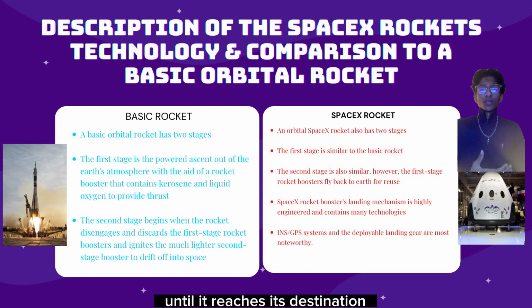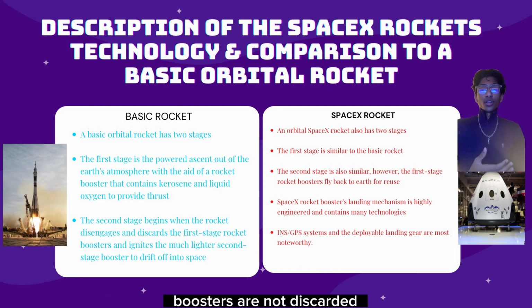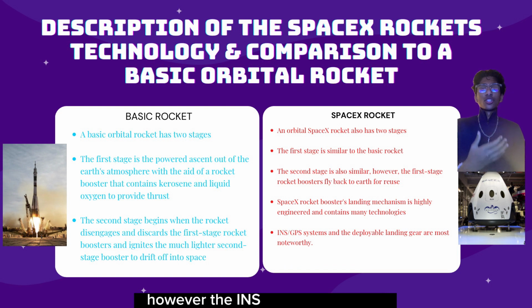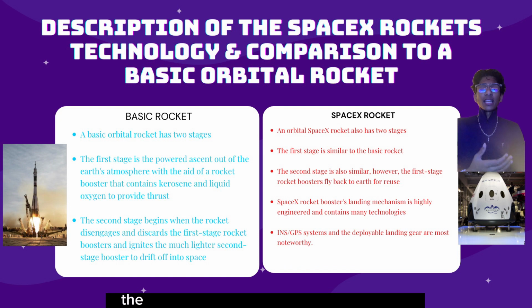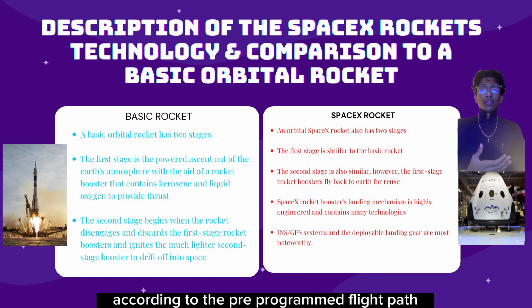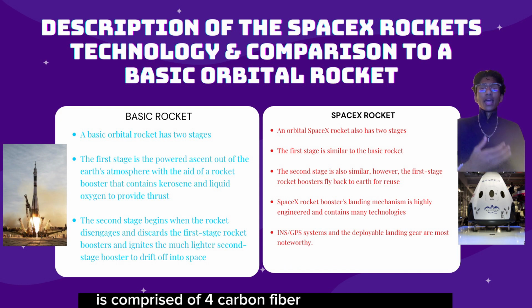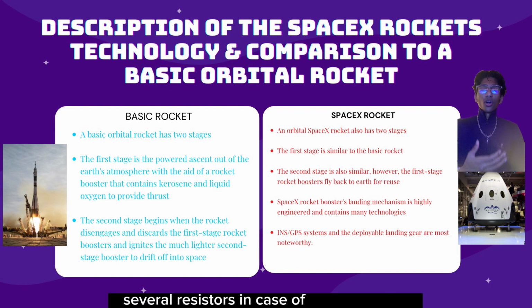it reaches its destination. In contrast, the SpaceX rocket is similar, besides the fact that the first stage rocket boosters are not discarded, they fly back to Earth for reuse. There are many technologies involved in the first stage rocket boosters, however the INS and GPS systems and the deployable landing gear is what makes the rocket special. The INS/GPS systems guide the rocket according to the pre-programmed flight path, and the deployable landing gear is comprised of 4 carbon fiber and aluminum legs that contain several resistors in case of a hard landing.